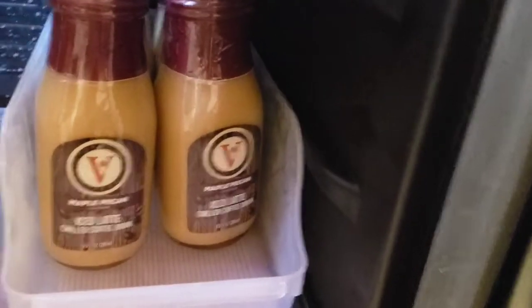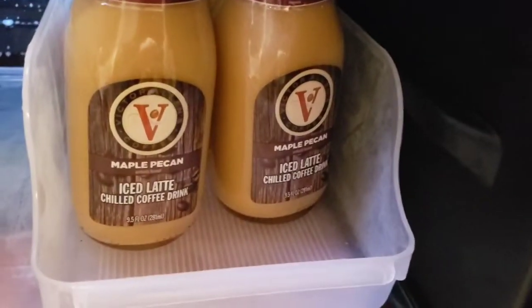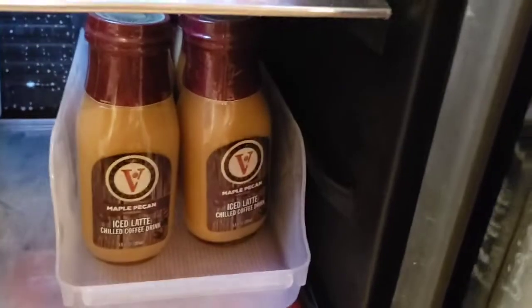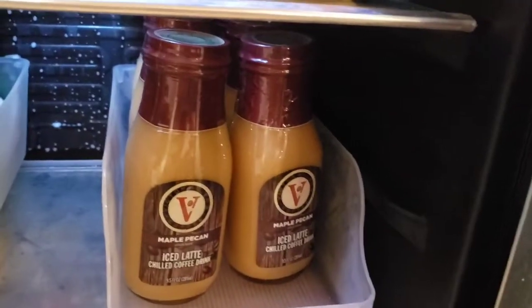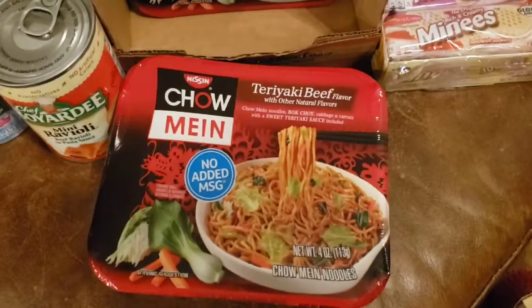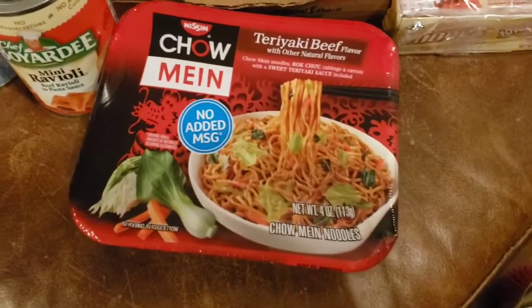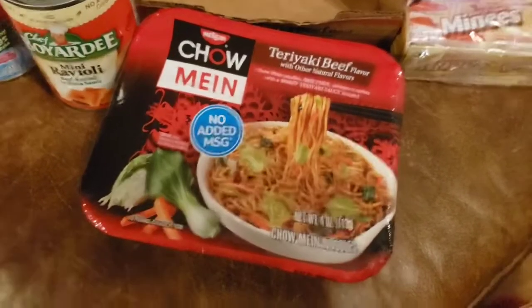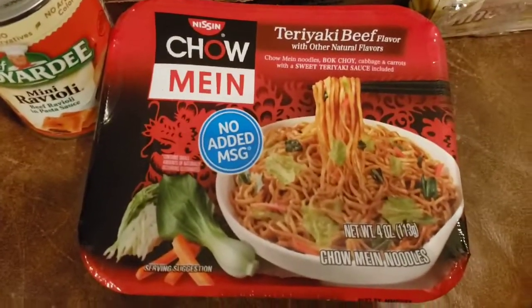I purchased 8 of the Victor Allen 9.5 ounce maple pecan iced latte chilled coffee drink. I absolutely love this flavor and have already had a couple the last few days. So happy that I found it again. I did pick up 7 of these teriyaki beef flavor, no MSG added, chow mein by Nissin noodles. These are a fast lunch for my son, who is currently still on remote learning in school.